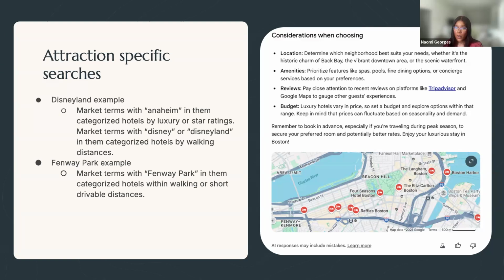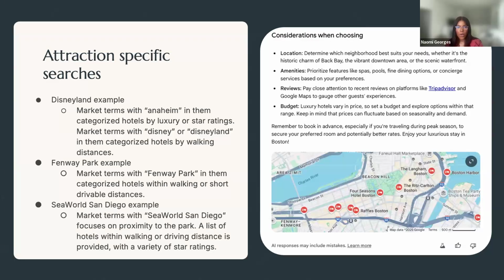Market terms with Fenway Park will categorize hotels that are closer to Fenway Park within walkable or short drivable distance. And finally, if you have the term SeaWorld San Diego in your market terms, it'll prioritize hotels within walking or drivable distance to the park and then further categorize them into star ratings.